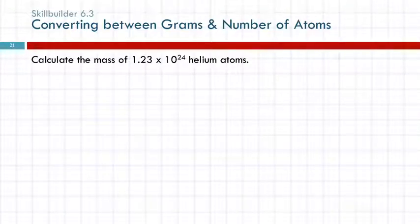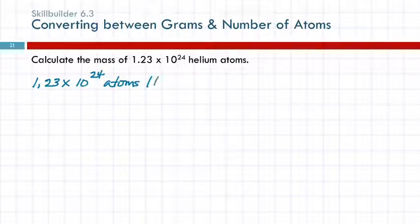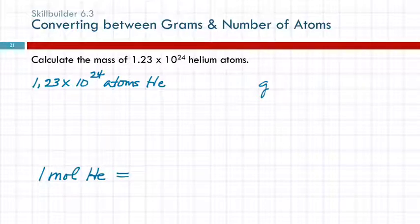Calculate the mass of 1.23 times 10 to the 24th helium atoms. So 1.23 times 10 to the 24 atoms of helium. And the mass. Well, what mass unit do we usually use? Grams. We use grams. Well, how much does a mole of helium weigh? It's right on the periodic table. 4.003 grams of helium.